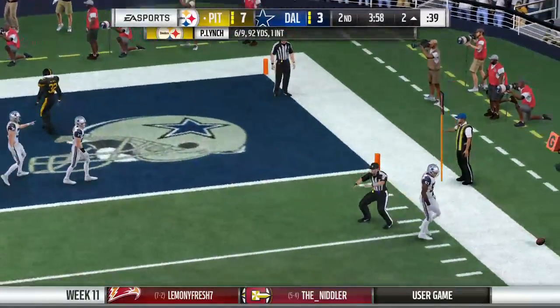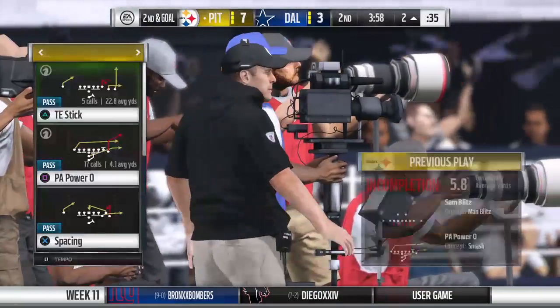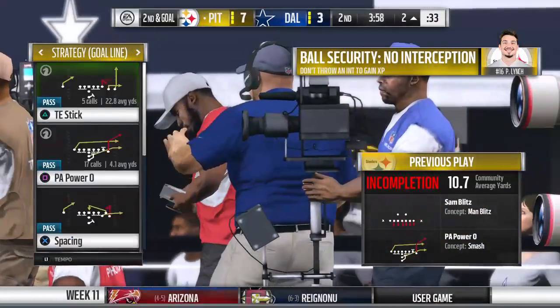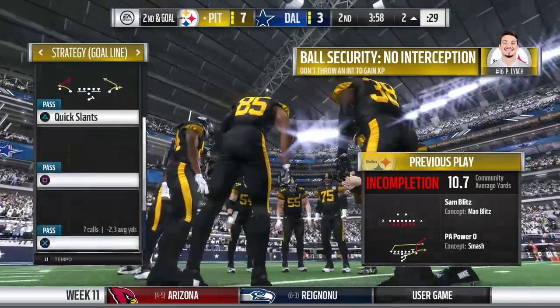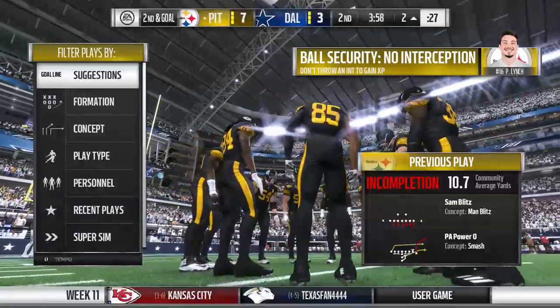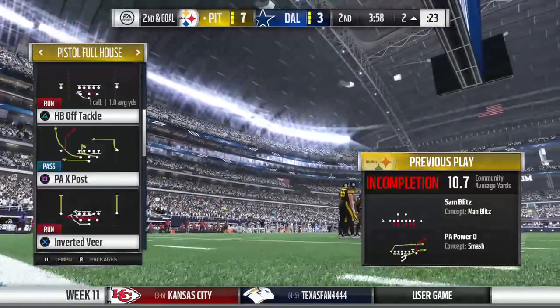He couldn't quite hold it. Got hit. Ball pops out. Incomplete. After all the preparation, all the practice, a play like that will absolutely break your heart. They had everything they wanted, just unable to complete it. In the end zone, a big-time drop.